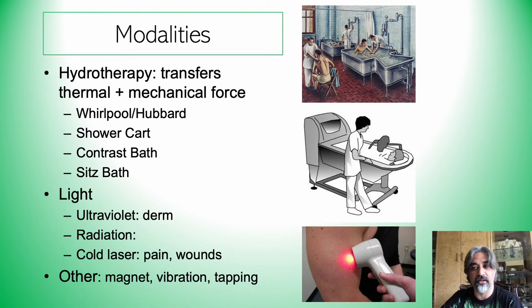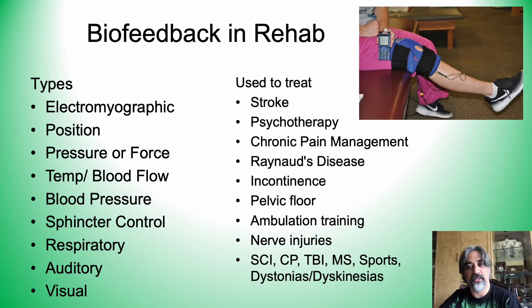The therapist will also tap into the patient's own various biological signals as a source of feedback for the patient to expedite their progress.